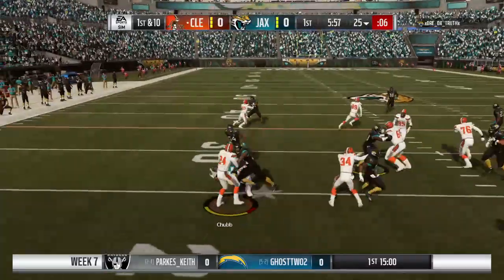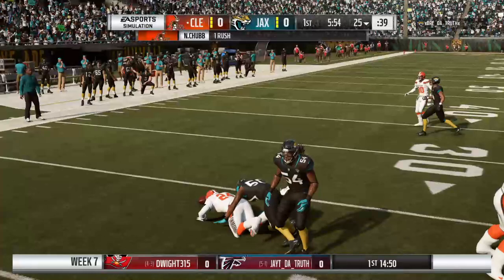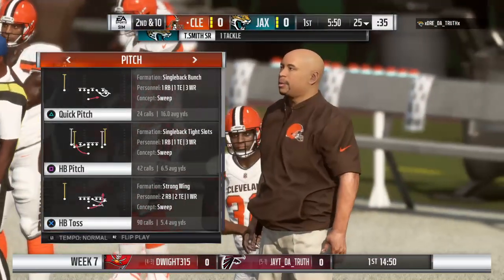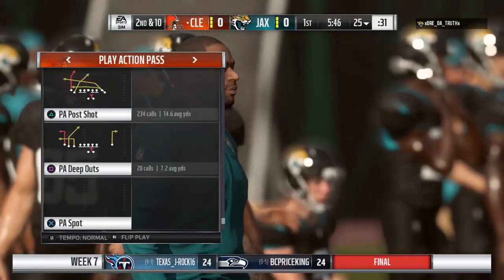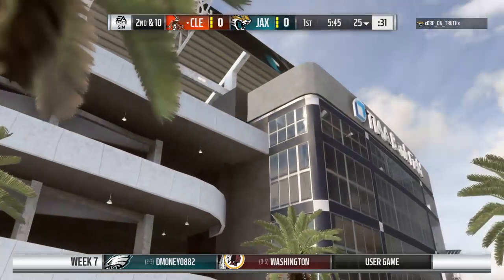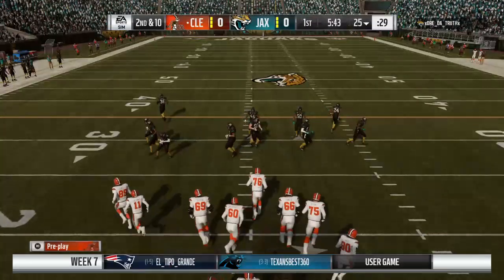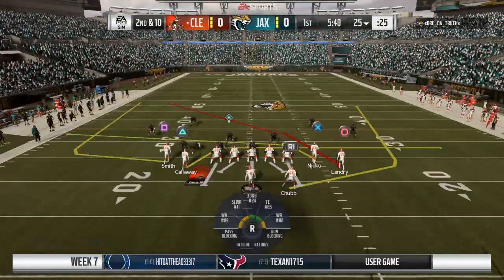First carry for Nick Chubb. And this defense feeling the encouragement. They stop him at the line of scrimmage on the first play of the afternoon. No gain on the play there. Second down. Well, they had the run for no gain. Now they'll try again from the 25 on 2nd and 10.